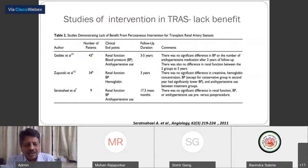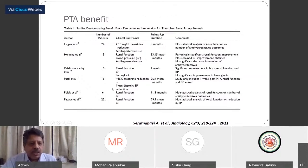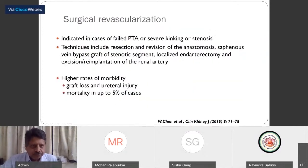If you do a transplant renal artery stenting, you may have a lack of improvement, or you may have an improvement. It all depends on how early you intervene, and what the kidney function or the interstitial changes are. Some studies show a lack of benefit, and they were followed up for around 3 to 3.5 years, and another for 17 months, showing no significant improvement. But there are other trials, by Hinger et al., Peps et al., and Pollack et al., that showed significant improvement on follow-up after 3 months, either in creatinine or blood pressure.